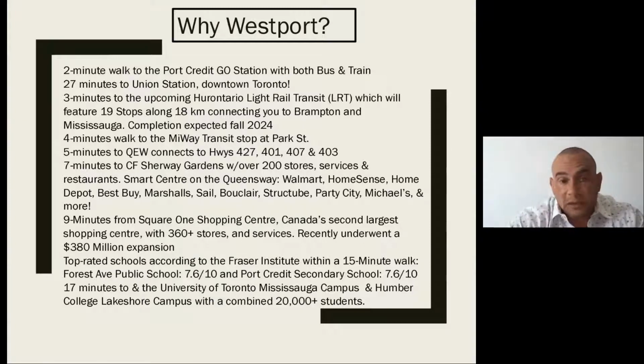3 minutes to the upcoming Ontario light rail transit, which will feature 19 stops along 18 kilometers connecting Brampton and Mississauga. That's going to be summer, fall 2024. You're a 4-minute walk to the MyWay transit stop at Park Street. That's the Mississauga transit line, okay?